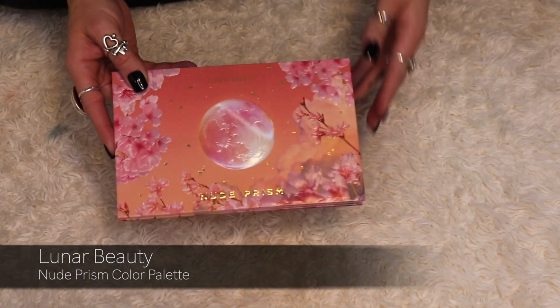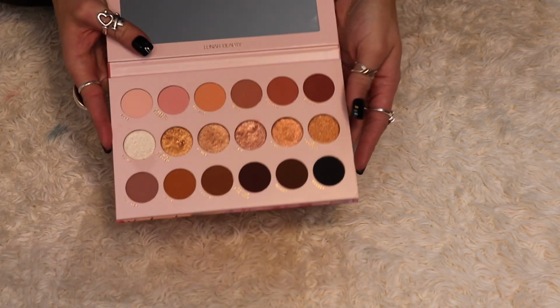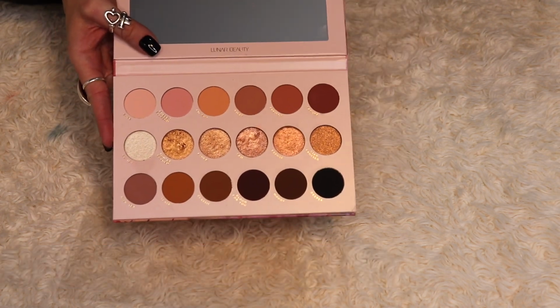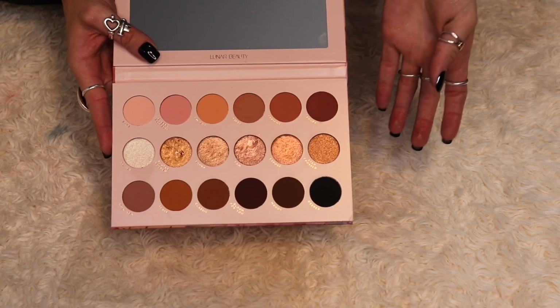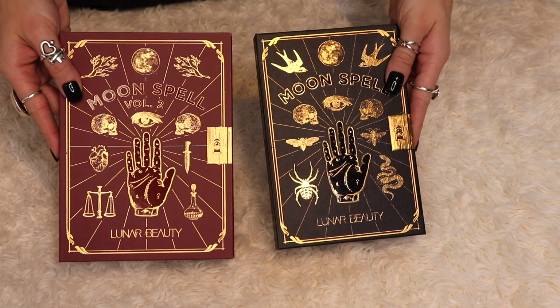Now this is the Nude Prism palette. This is a very neutral palette from Lunar Beauty, but the quality is absolutely fantastic, so I will be keeping it. These are the last two palettes I have from Lunar Beauty.